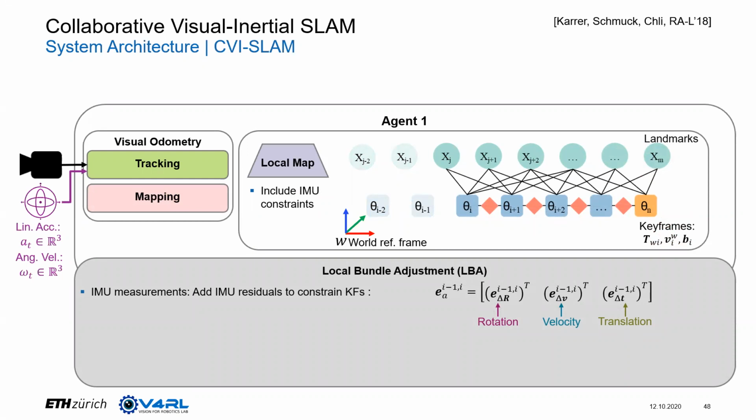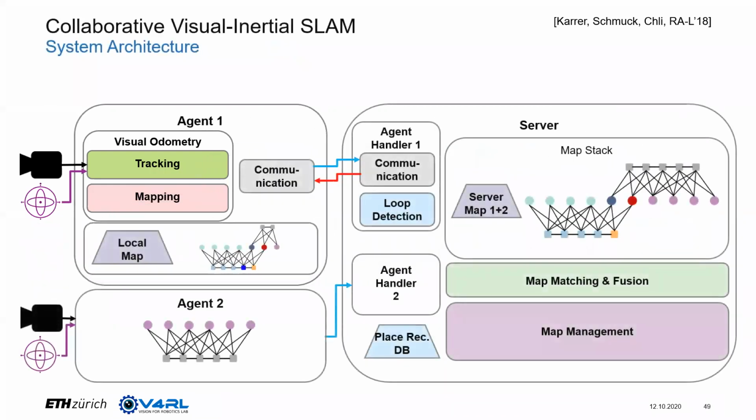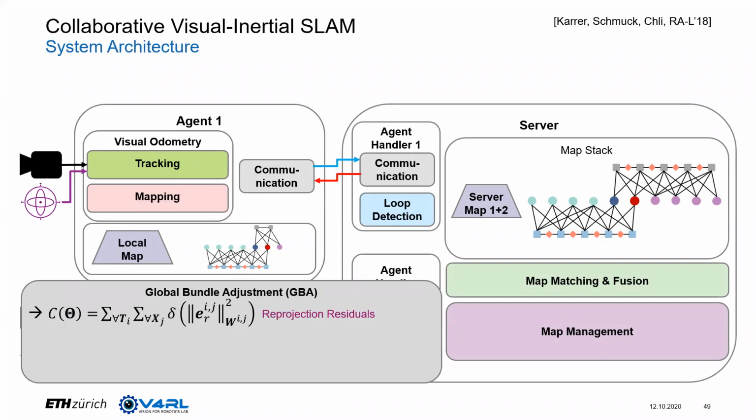I think we don't want to go too much into theory here. The idea is just that, in addition to these reprojection residuals, we now have IMU residuals and also bias residuals to estimate the bias. If we solve this problem, we can get the metric scale and the gravity direction, and we can achieve a higher accuracy this way. This is the underlying idea of including these IMU measurements. If we look at the whole system, we have IMU measurements also in our server maps, and we also include these IMU measurements and IMU residuals in our global optimization, which again improves significantly the accuracy of this estimation process.